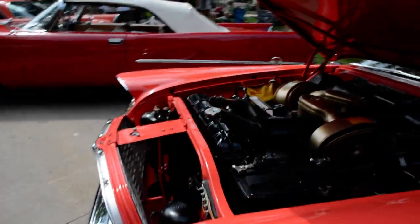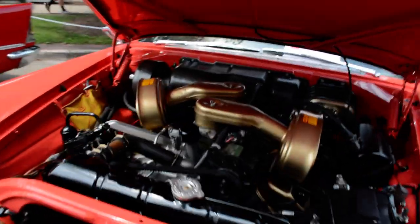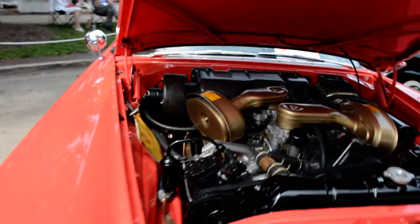And a beautiful 392 Hemi. Those 57 air cleaners.